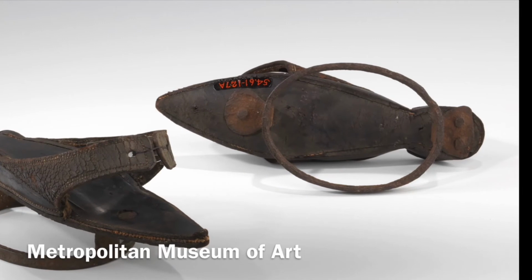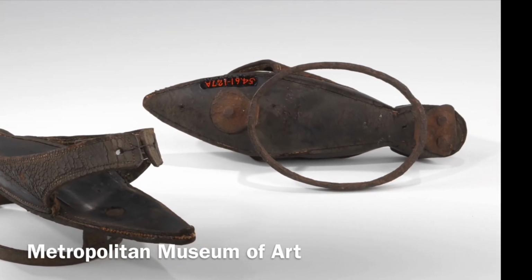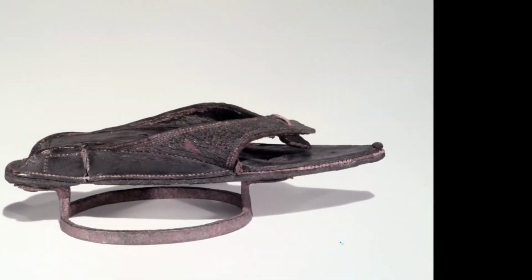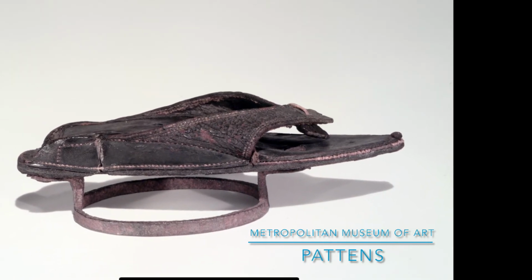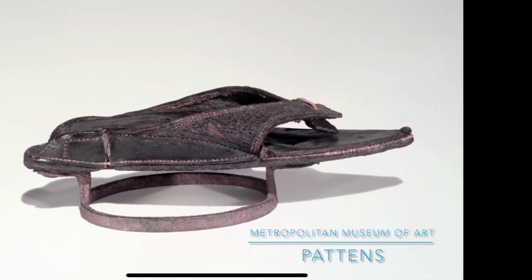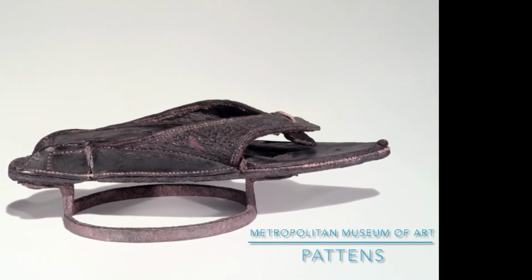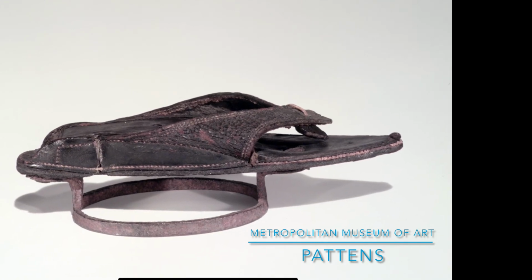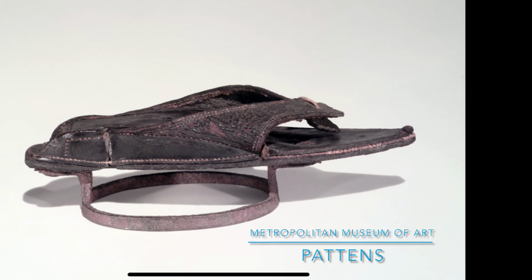In addition to the cold, the winter can bring snow and slush, which can melt and create mud in roads, making traveling by foot difficult, especially if you want to keep your shoes clean and dry. Pattens could be tied to the bottom of a woman's regular shoes, and with the attached wood or metal risers, would lift her feet a few inches above the ground. Hopefully, this would be enough to be away from any of the snow or mud.